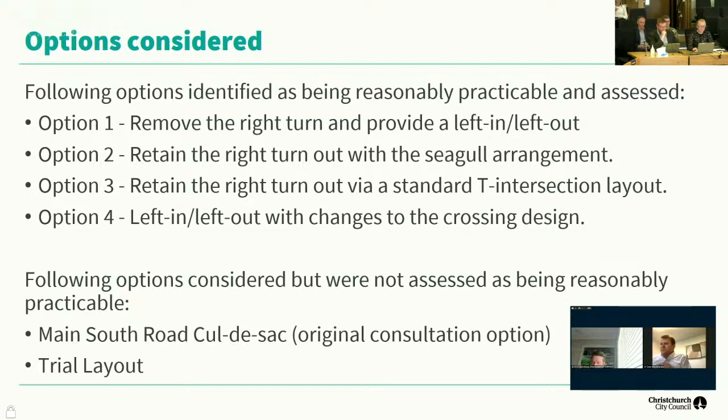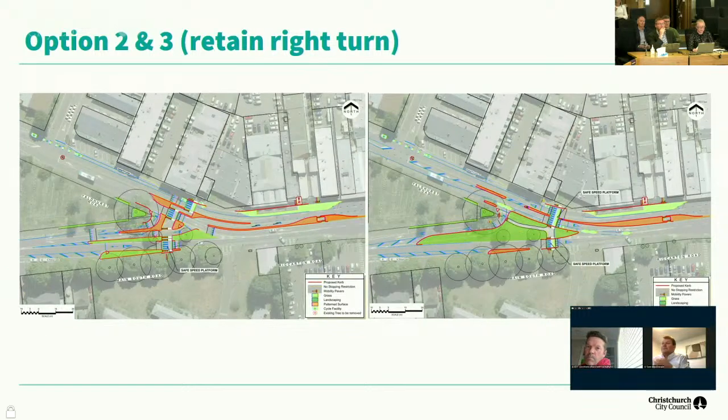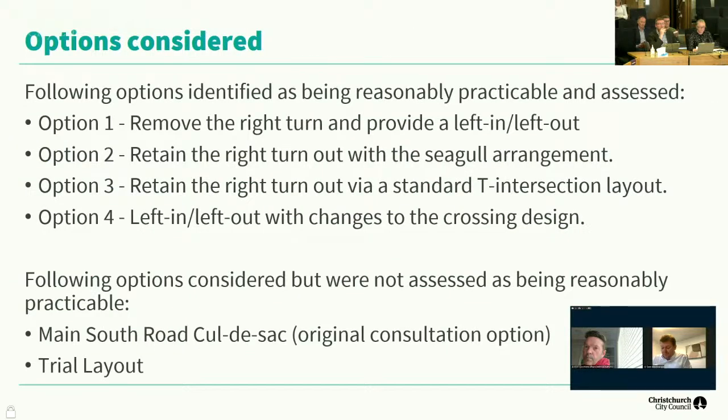Options 1 and 4 are very similar, and that's to remove the right turn out. Options 2 and 3 retain the right turn, but in different configurations. Following these options that were considered, there were two other options that have not been assessed further, and that was to go back to the Main South Road cul-de-sac, which was the original consultation option, and also a trial layout.